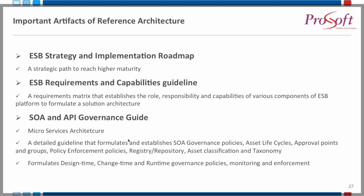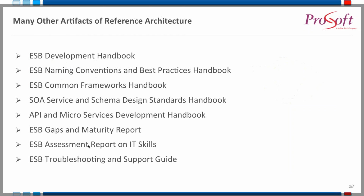Other artifacts of reference architecture could include ESB strategy and an implementation roadmap, also the requirements and capabilities guideline. Also, definitely depending on the choice of our architectural paradigm, whether we are an SOA shop or API shop or a BPM shop, they would create those guides as well. In case of API, there could be a microservices architecture guideline and governance policies, life cycle policies for development life cycle, policy enforcement policies, registry repository, asset governance. All these are aspects of governance of SOA and API that we'll be bringing in as well.